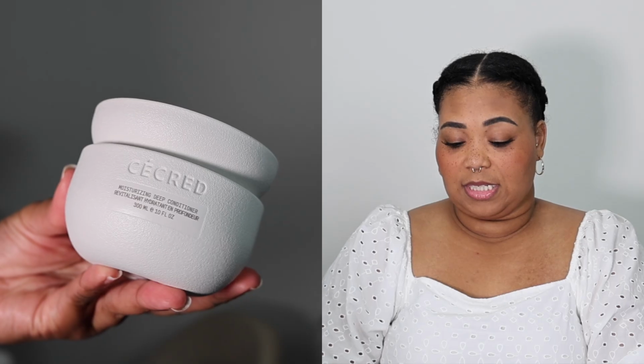It's not something like, ooh, okay, I'm gonna go back and purchase this. I give it a 7, but would I repurchase this? Probably not. Next, I do have the moisturizing deep conditioner.